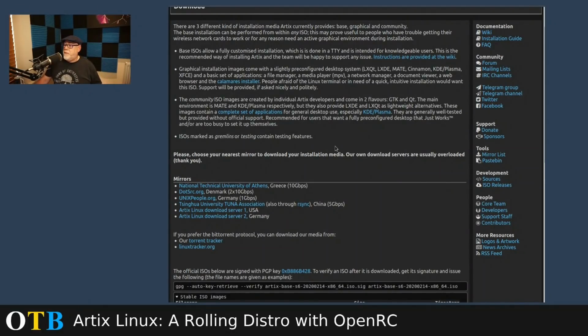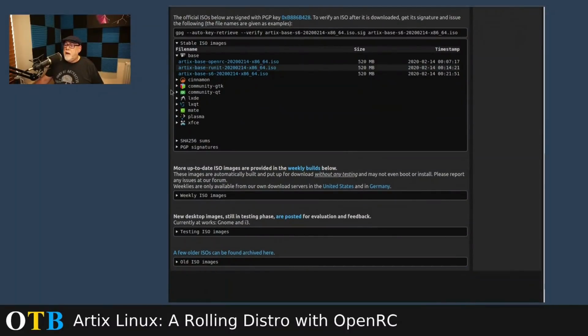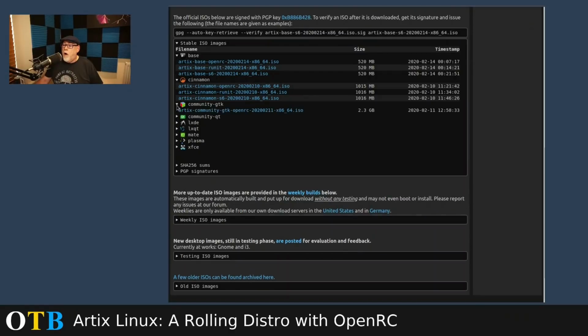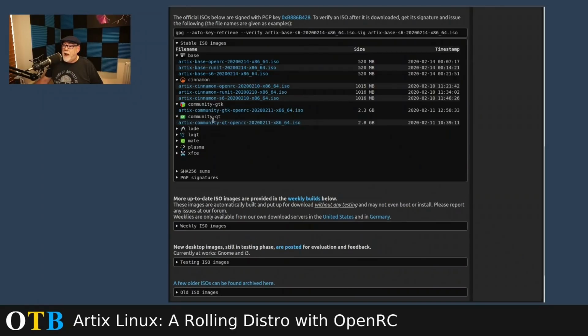So they're for people who just want a desktop that just works and are too busy to set it up themselves. And to be honest, sometimes that's all of us. So let's go down. You'll see that we've got the base system there, and you can choose your init system, OpenRC, runit, or s6, or you can go for these graphical installations using Cinnamon, LXDE, LXQt, MATE, Plasma, or XFCE, or you can go for the full pack, which are these community distros, the GTK version or the Qt version.